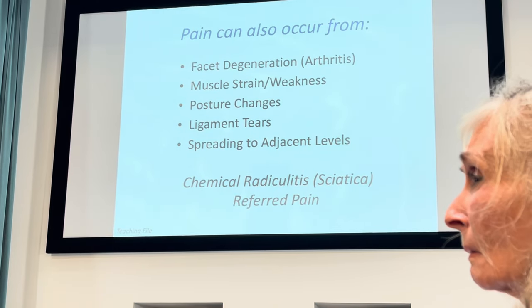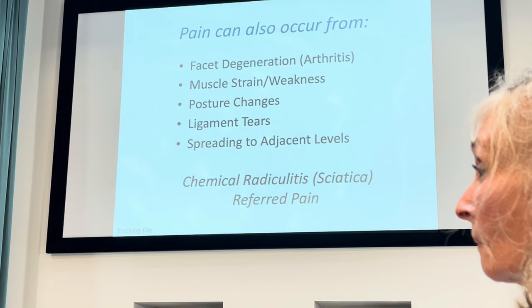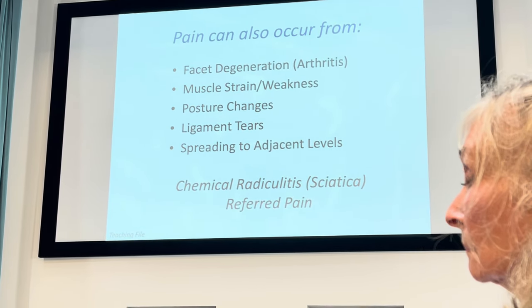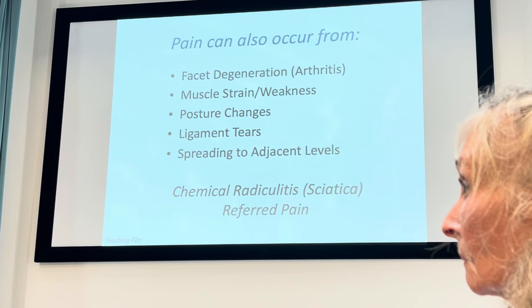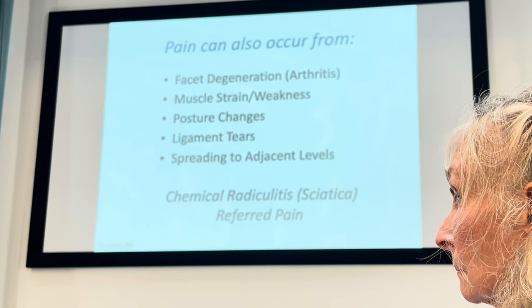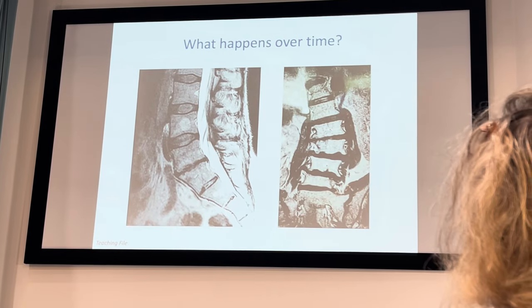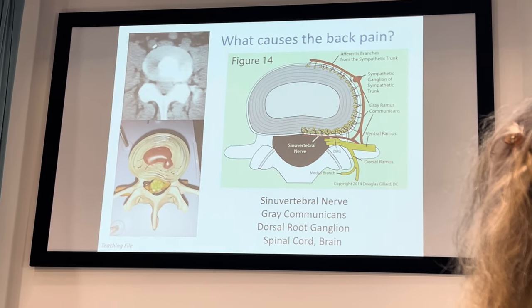So again, it's oftentimes necessary to do all these different tests: x-rays, MRI scans, CAT scans. I do these discograms, which we can talk about maybe a little bit later, or in question and answer. But that's a provocative test that I do, to put a needle into the disc to see if that reproduces the pain that they're having. Okay, so again, over time it'll start to spread to adjacent levels.